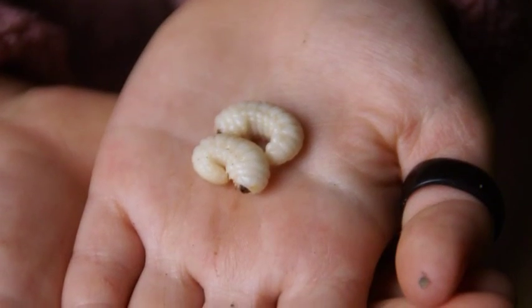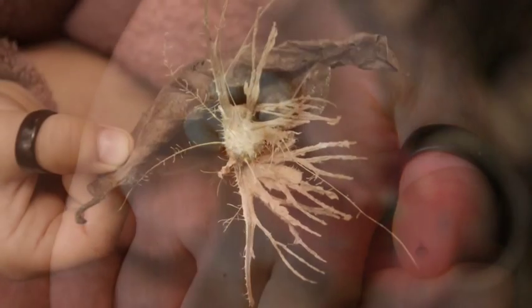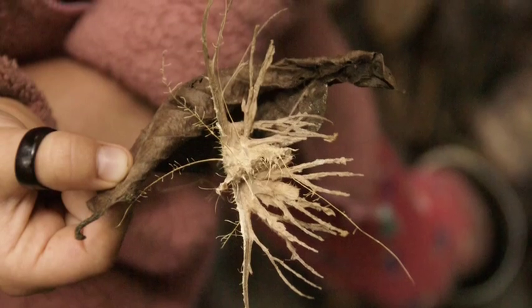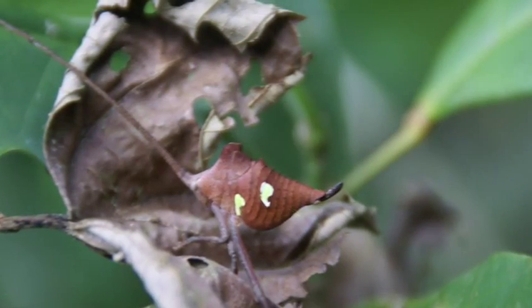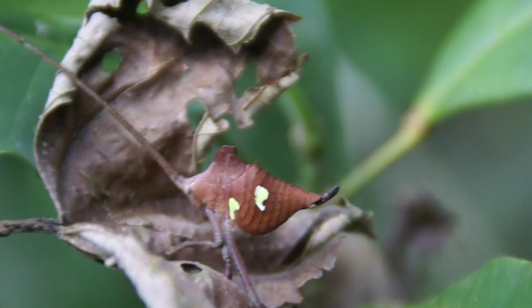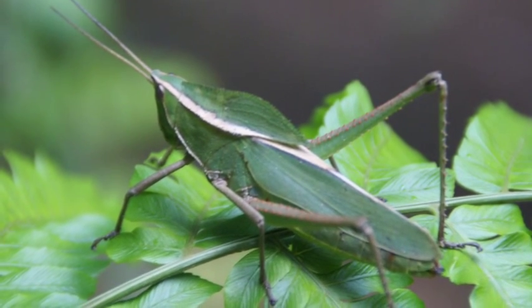They have to go. These are bugs. I mean worms. They are good for eating. This is a moth with so much fungus on it. This is camouflaged. Camouflage means hidden, and it's very camouflaged. This is a leaf camouflaged. That is a cricket.